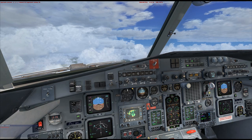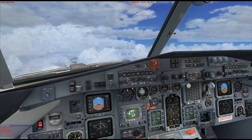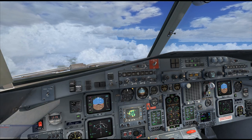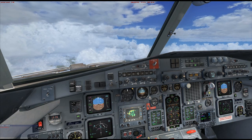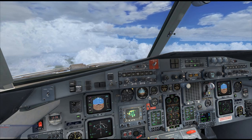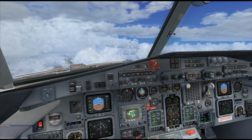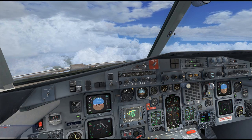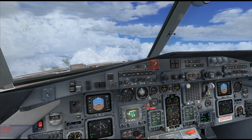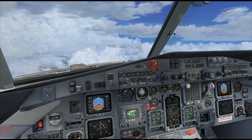Vertical speed select. Vertical speed select on. Vertical speed minus 500. Selecting vertical speed minus 500. Maintain 1,000 feet until established, cleared the full ILS runway 26. Approach QNH 1019. Roger, Swissair 231, cleared the ILS approach runway 26.